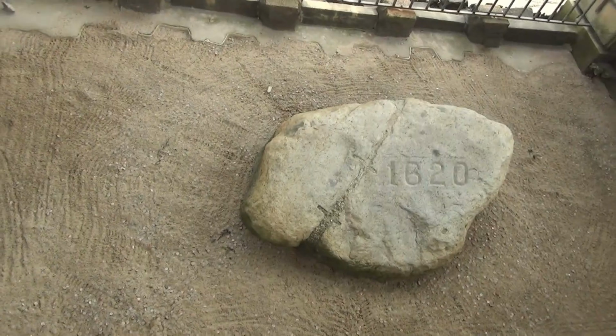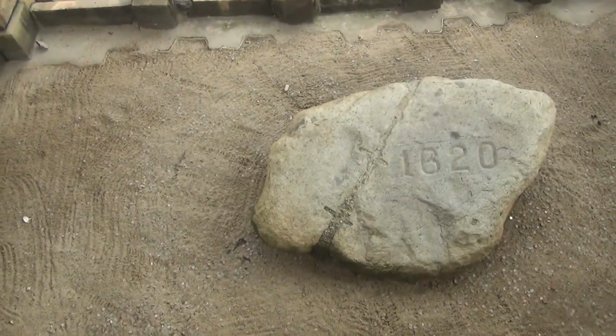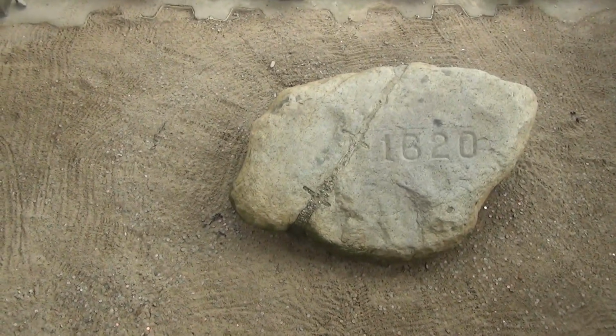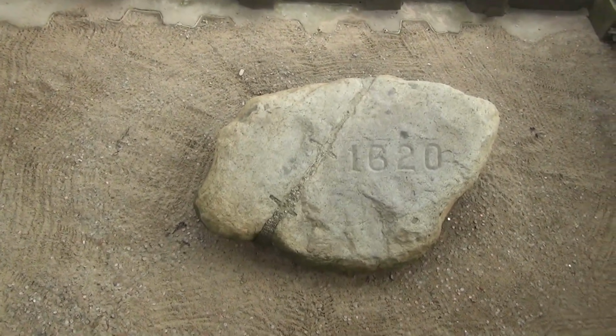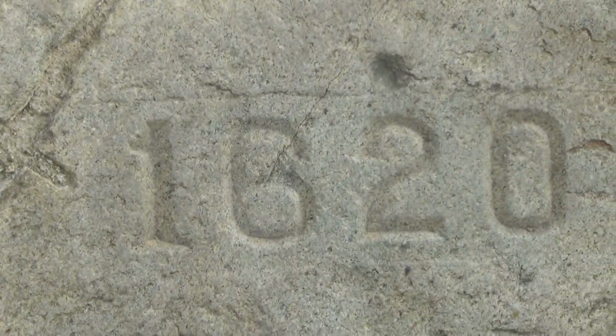And it is about, I'm guessing, 5 feet wide and maybe 4 feet from top to bottom. I wonder when the 1620 inscription was put in.